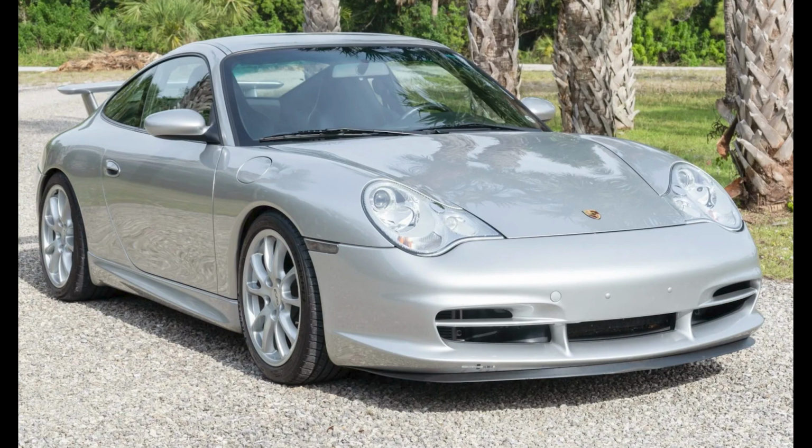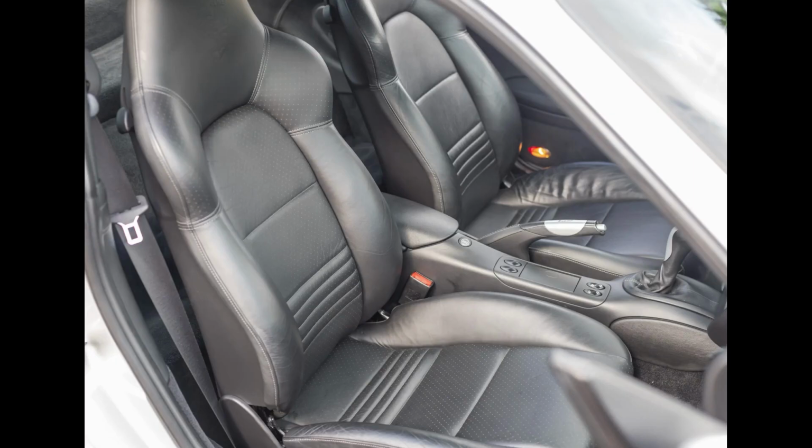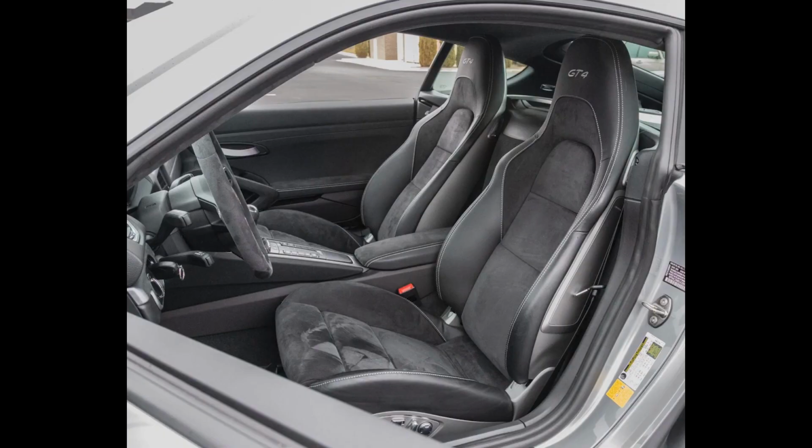An Arctic Silver 23,000 mile 2004 911 GT3 sold for $112,000. Bid here to $110,000 in December. This was a bargain. A GT Silver 2,000 mile 2020 Cayman GT4 sold for $113,500. Sticker here was $112,000. This was well sold.